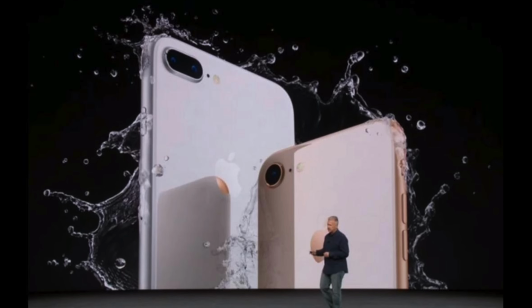If it's already inside of iOS 14 code, that kind of indicates that it might be ready to launch pretty soon. So this iPhone 9 Plus does seem to be coming out sooner than we anticipated, and maybe it will launch right alongside the regular iPhone 9.